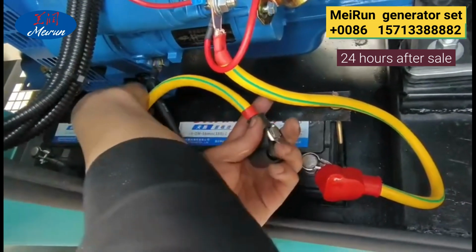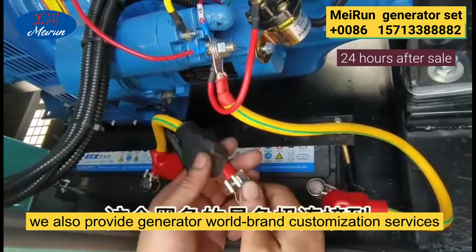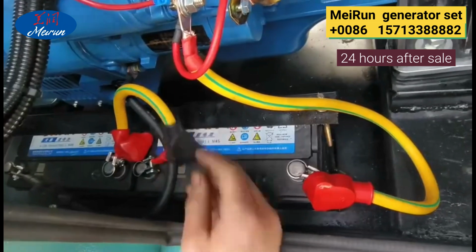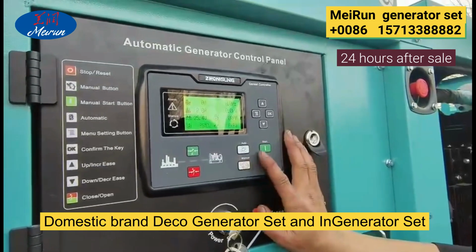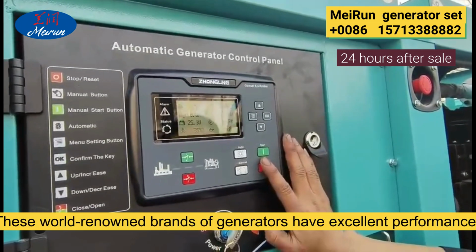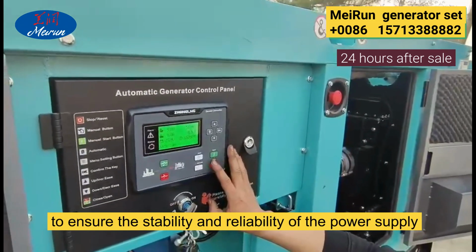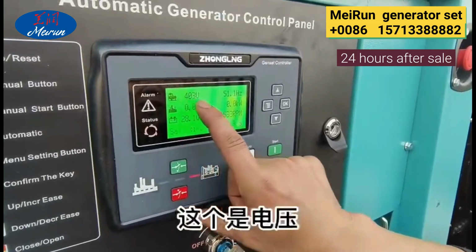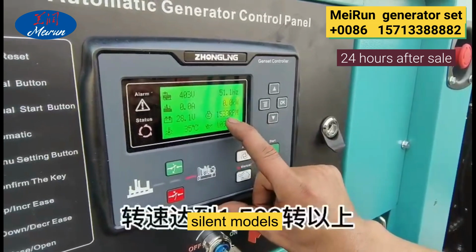At the same time, we also provide generator world brand customization services, including Stamford generator, Marathon generator, Leroy Somer generator, domestic brand Deco generator set, and Ying generator set. These world-renowned brands of generators have excellent performance and quality to ensure the stability and reliability of the power supply station. In addition, if there are no silent requirements, ordinary non-silent models can be customized.